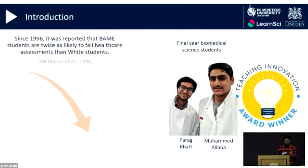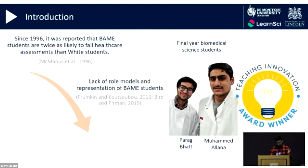For over 20 years, we know that BAME students are twice as likely to fail in healthcare assessments than white students. And we know there's a lack of role models and representation of BAME students in classrooms and in university. One really highly requested suggestion by BAME students is online activities, but there hadn't been that shift before COVID. And because of COVID, there has been that big shift.